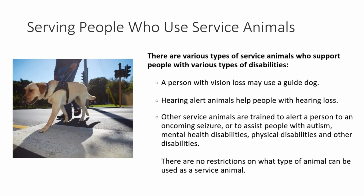Serving people with service animals. First, it's important to know that there are various types of service animals who support people with various types of disabilities. For example, a person with vision loss may use a guide dog, or a person with hearing loss may use a hearing alert animal. Other service animals are trained to alert a person to an oncoming seizure or to assist people with autism, mental health disabilities, physical disabilities, and other disabilities.